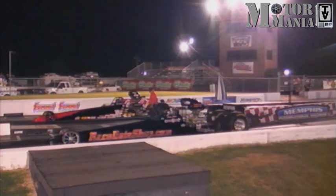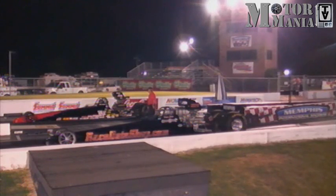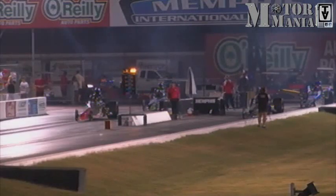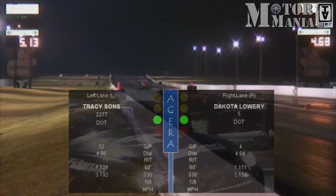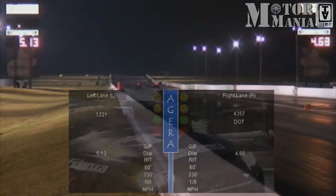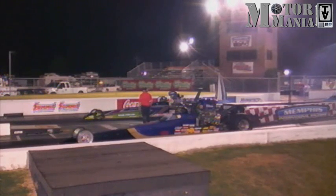Here's the Race Data Shop hometown car right here. You're watching live on the interweb. Dakota Lowry, the runner out of Florida, farthest from the camera. Tracy Sons, RaceDataShop.com is going to pull out the win with the 007, 27 above, takes 7 thou stripe. Dakota Lowry is 18, 2 above. Tracy Sons is going to the next round.